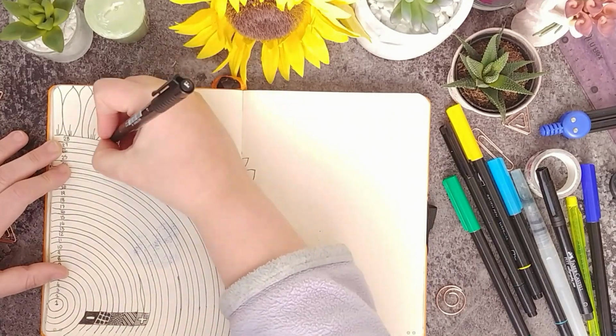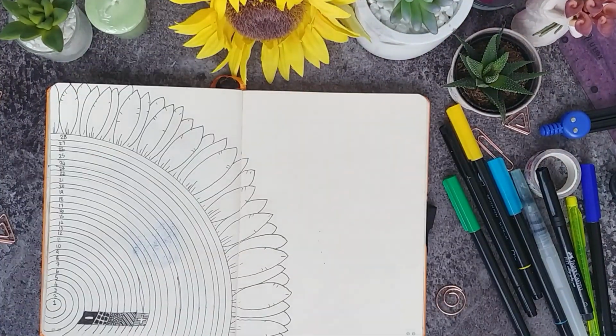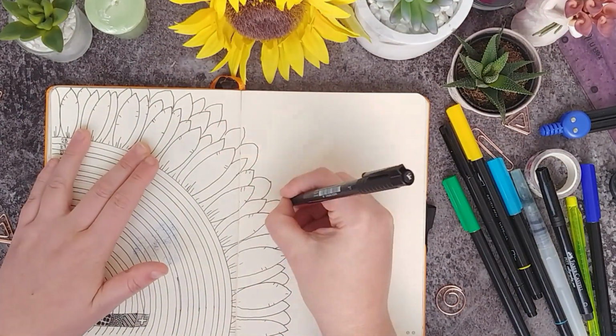And although this doesn't look too impressive just to look at the moment, I think it will look lovely at the end of the month, and I look forward to showing it to you when I do my March setup.